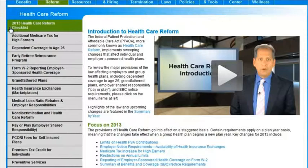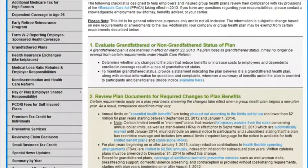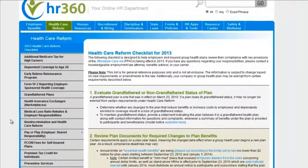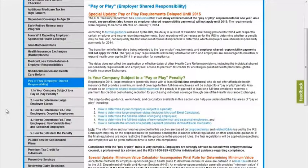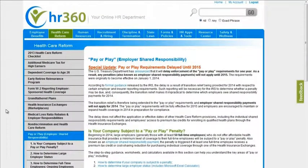For example, when you click on this year's healthcare reform checklist, you can quickly review the PACA requirements, action steps, and deadlines. Another popular area is a Pay or Play toolkit, featuring 5 easy steps to determine if your company is subject to penalties under healthcare reform. Our goal, as always, is to clarify and simplify to help your company stay compliant.